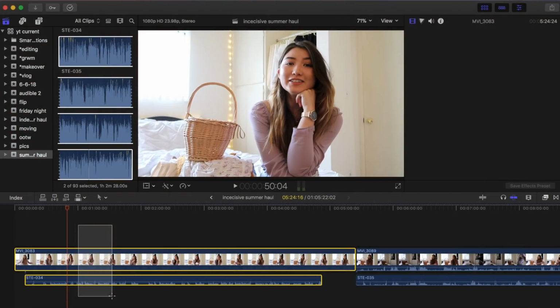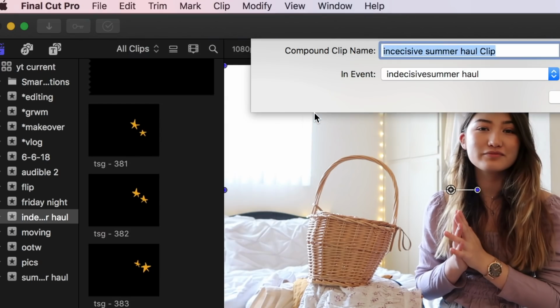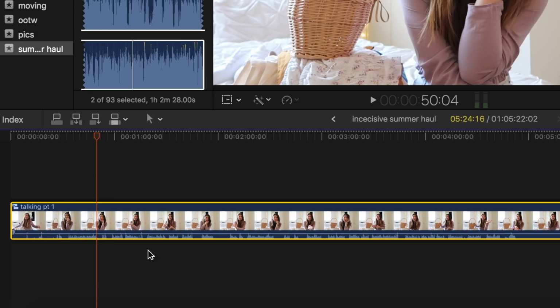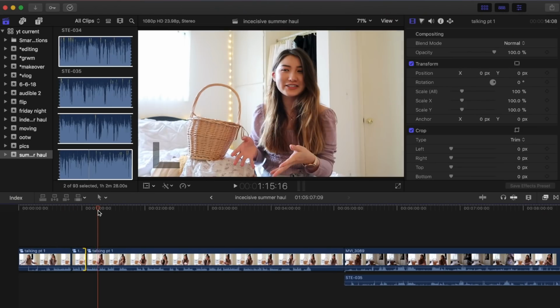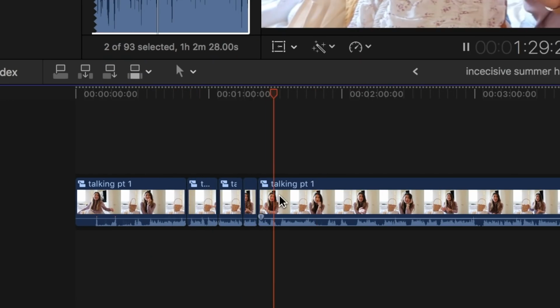In order to sync them, I create a compound clip, which is a super useful technique that a lot of people don't talk about. I just discovered it maybe like 6 months ago. You just highlight the clips that you want to combine, go to File, New, Compound Clip, or I set my keyboard shortcut to G, so I just press the G button, and then it'll combine all those clips into their own separate clip. So for example, I can chop up this clip of me talking, and I won't have to cut through the audio and the video and resync them every single time. It just works like it's one clip.